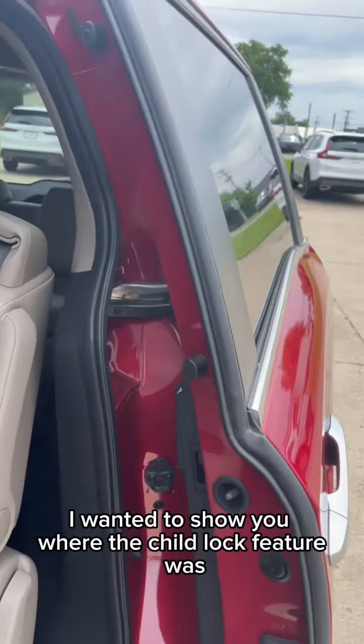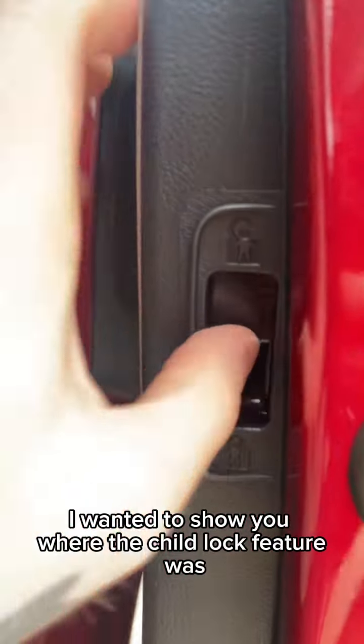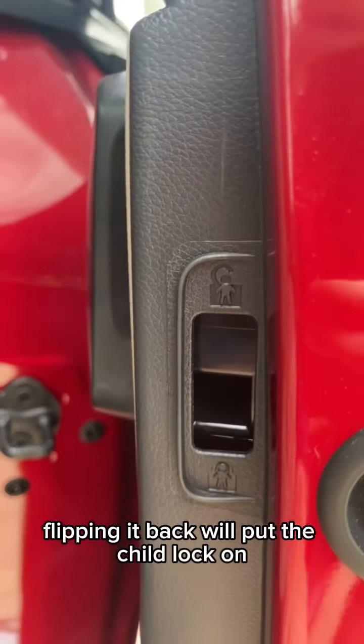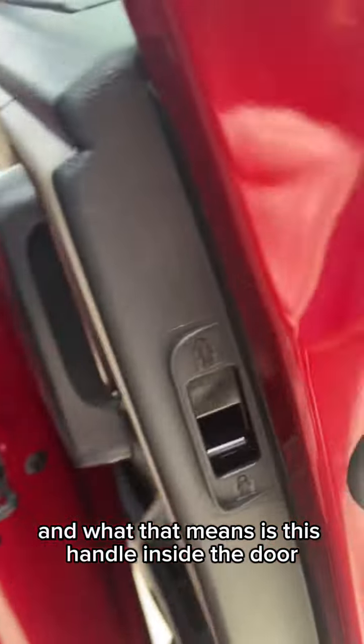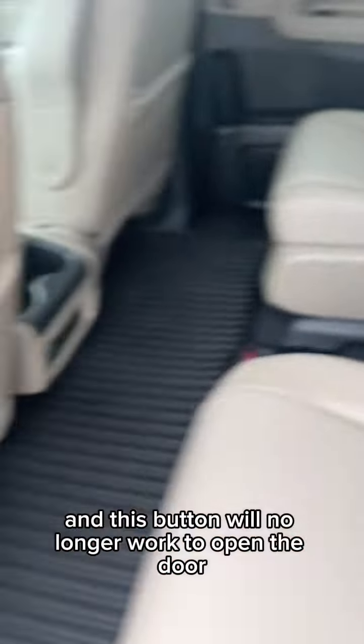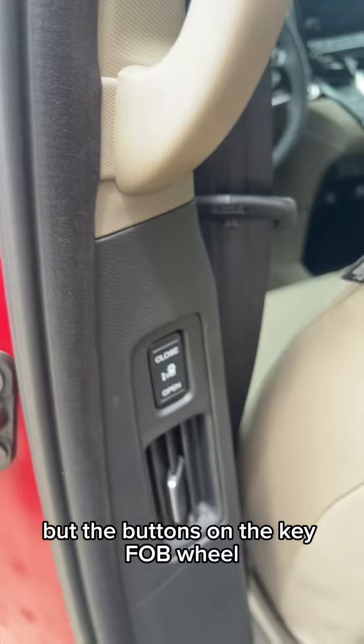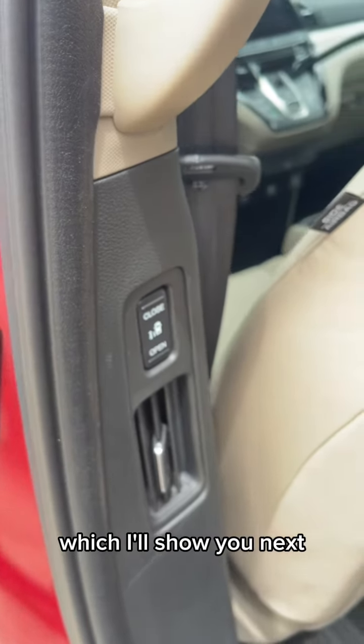Once you get in the door, I wanted to show you where the child lock feature was. Flipping that up will leave the child lock off. Flipping it back will put the child lock on, and what that means is this handle inside the door and this button will no longer work to open the door, but the buttons on the key fob will and the buttons up front will, which I'll show you next.